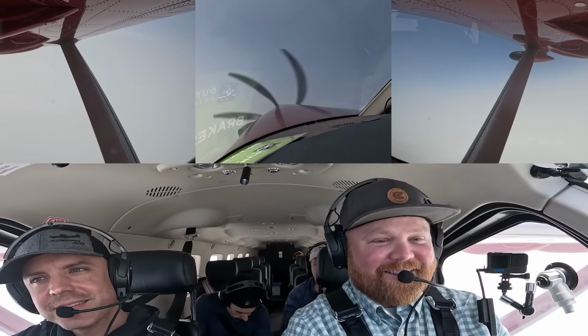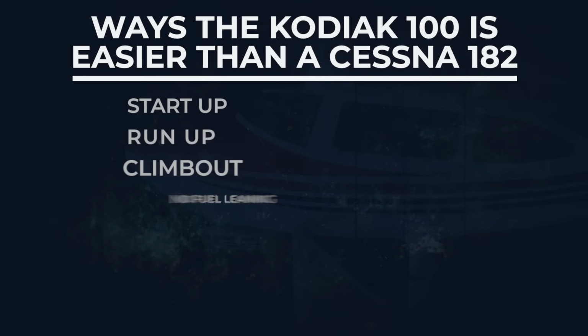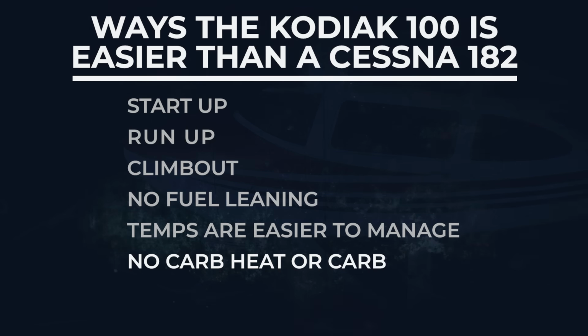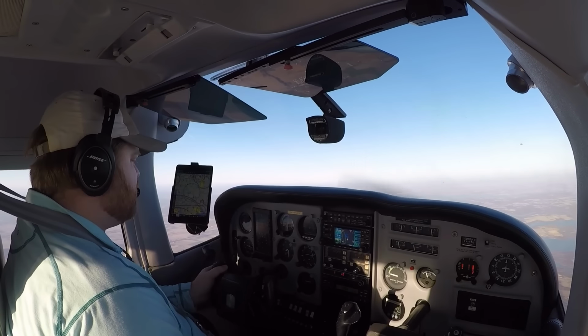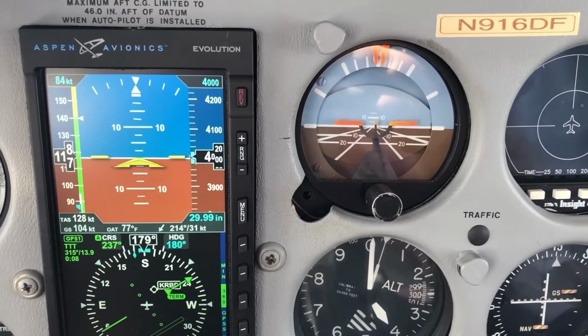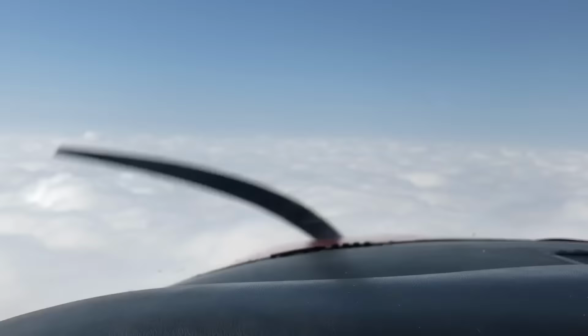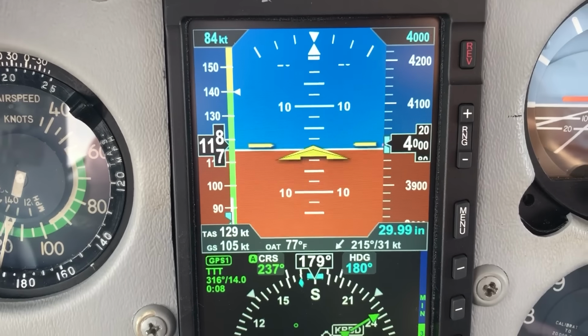So we were just talking about temperature management, and another thing that's a little simpler in the Kodiak, in regards to temperature, is that you don't have carburetor heat to consider because there's no carburetor. Now, obviously using carburetor heat is not laborious, right? You just pull it on, push it off, but that is something you're remembering on each flight, because you can get carb ice even in the middle of the summer in the right conditions, and I have gotten that before. So it's just one less thing you have to think about.